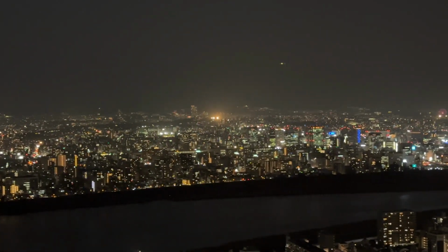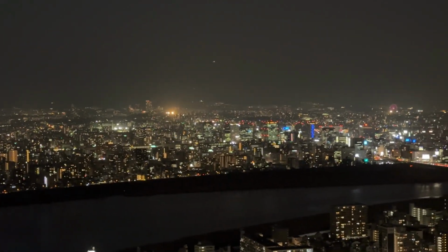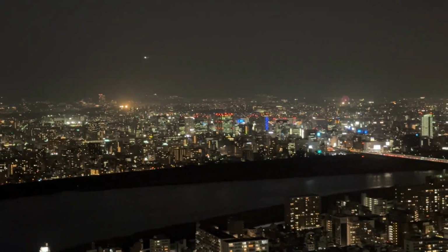So we saw the sunset, and it was very pleasant, very beautiful, and we totally enjoyed the experience of this Umeda Sky Tower. It was a bit touristy, and there was a lot of rush. To enter the Sky Tower itself, it took around 1 hour plus 2-3 hours.